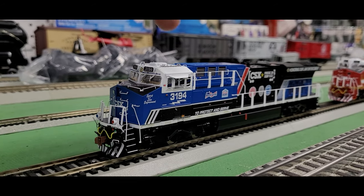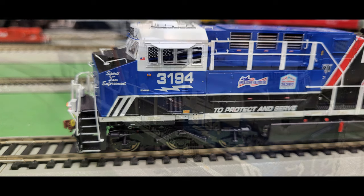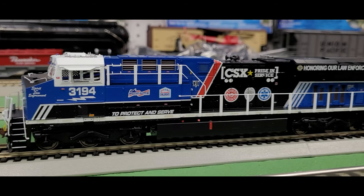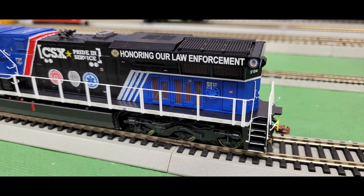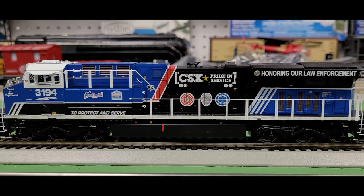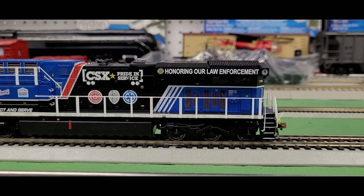If you take a look inside the window, you're actually going to see the American flag with the blue stripe that has become synonymous with honoring our law enforcement. I got a whole bunch of different grills, vents. I got lights that go underneath the trucks, as you can see there, which are really neat as this thing goes down the track. And you're going to see that pretty soon when we fire these puppies up. And I also got walkway lighting. This is a great engine.